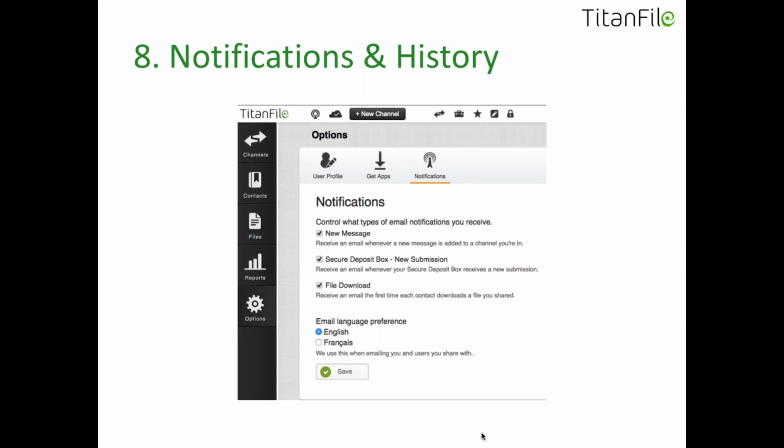Number 8 on the top 10 list: notifications and history. So what I mean by this is, again, from a HIPAA compliance perspective, you want to make sure that there's an audit trail that shows you when stuff has been accessed and by whom. And the other thing that our clients really care about is proving that something was delivered or sent by a specific deadline. So have that audit trail easily accessible, make sure it's exportable, and having email notifications letting you know when files are being opened can be really, really helpful. So look for those in your product checklist when you're doing your homework.